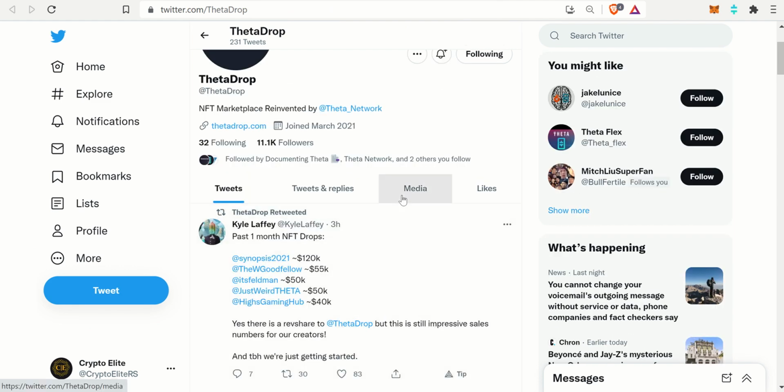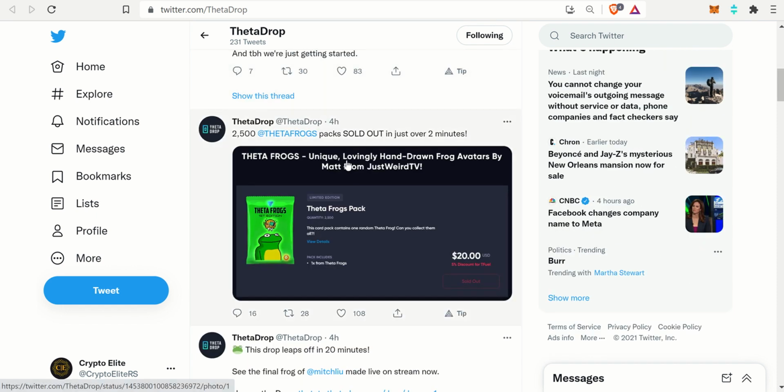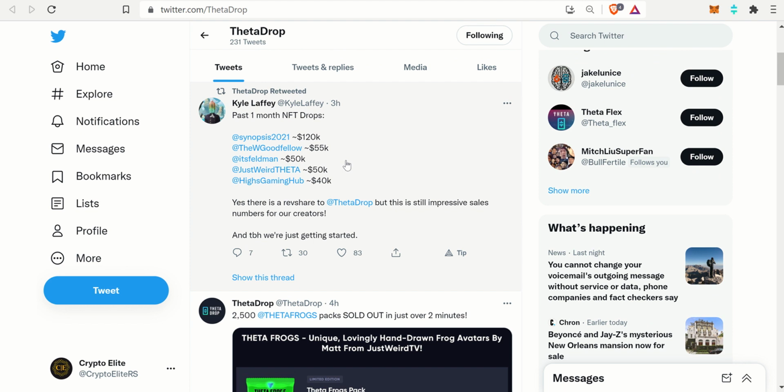And on to the next bit of news. This is on the ThetaDrop Twitter this time, and I dig the first one that came out. It's just showing how much money has been made over the past couple drops, over the past couple days. And it seems like these drops have been pretty much back to back to back. So the first one about 120K, and then 55K, 50K, 50K, and 40K. And that is pretty darn good. So Theta and ThetaDrop, they're bringing the users, and we'll check out some of the drops here in a second.